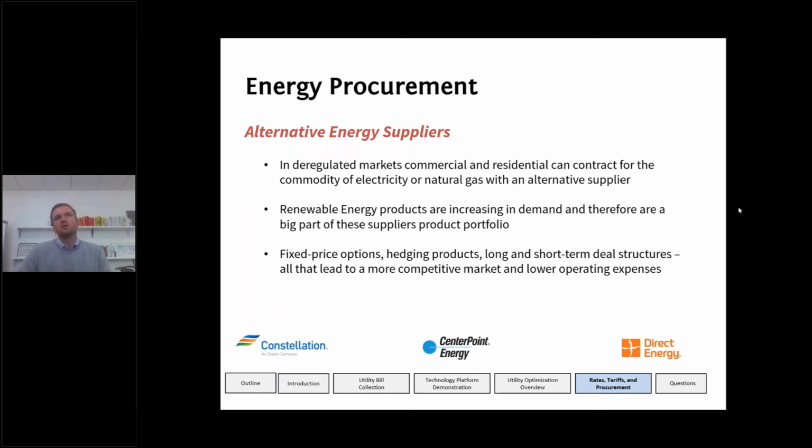And so that's where we recommend taking a close look at what you're buying, taking a close look at any contracts that you might be in or unknowingly might be in on your utility bills. Oftentimes, right on the bill, it will say who the marketer is if you're buying it from an alternative supplier. So you can take some time to do some of that homework.